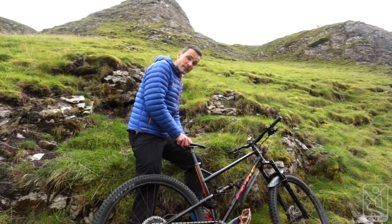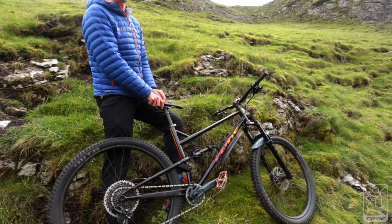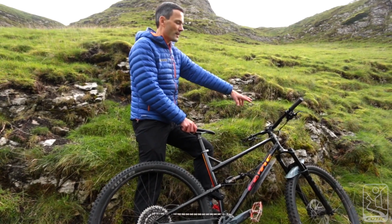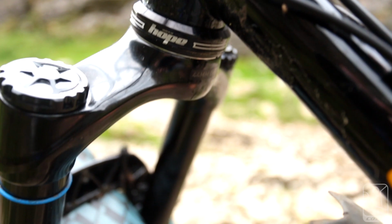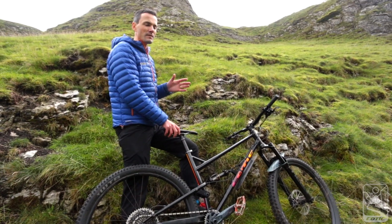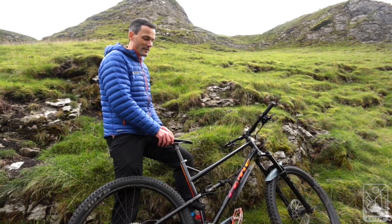Okay, so just to talk about the numbers on this a little bit. This bike with a 150 fork is running a 64.5 degree head angle. Just like all the Long Shot bikes, it's designed around running a 35mm stem, and this XL is running 515mm of reach. The effective seat angle with your saddle up, so the actual seat angle you experience, is between 75.8 and 75.5 degrees depending on how high you run your saddle.